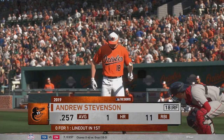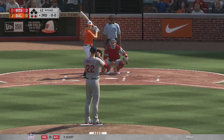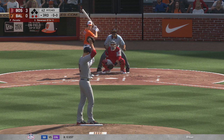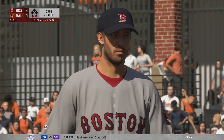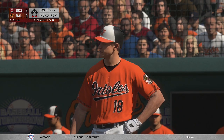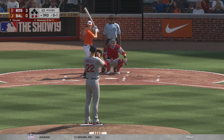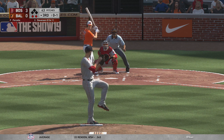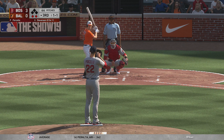Now at the plate, Andrew Stevenson. This guy's still looking at a 0 in the hit column. First pitch coming. Here it is. And here's a called strike at the knees. Don't think he liked that one too much, but it's 0-1. And that's inside off the plate with the fastball. It's 1-1.